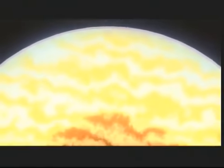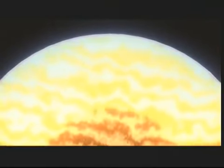That's what we know, or what we think we know. But the details of what's going on in the deepest parts of the Earth that drive the engine of plate tectonics, we may never know.